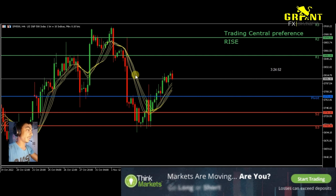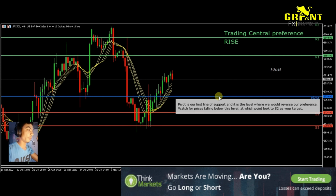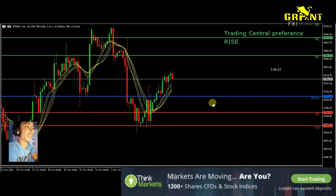So we can see that I have my moving averages here. This is the 4-hour time frame on the S&P 500. Trading Central preference says rise. So we are above our first line of support, which is our pivot line. The pivot for the S&P 500 is at 3,770 points.